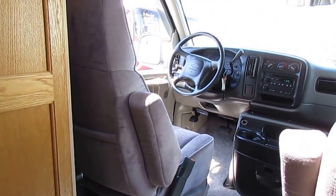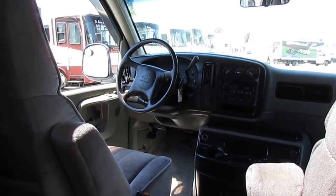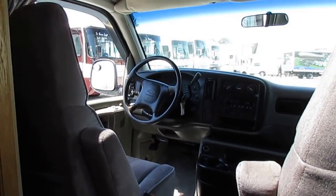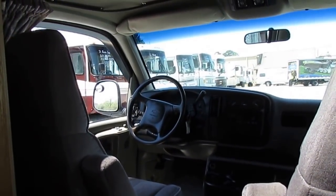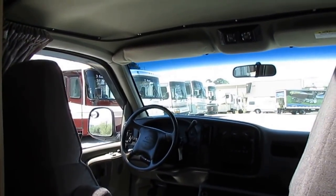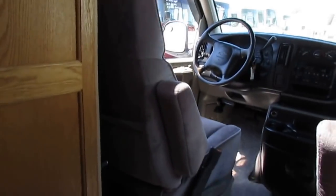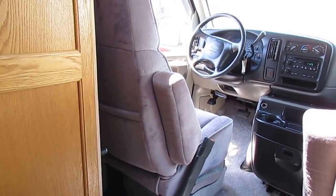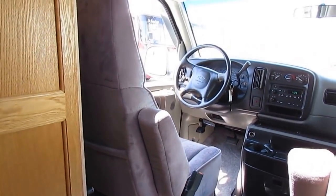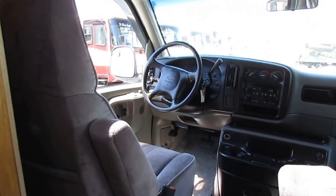But these Class Bs are so rare, folks. I've spent a ton of money sending people out to get these, and luckily we got this one in North Florida. So we drove it up, like I said, about 550 miles up here, and it's a nice van. It really is, folks. You're not going to be disappointed. Come test drive it, look it over, let us know you're coming. We'll crank the generator up, let you see everything on it before you buy it.